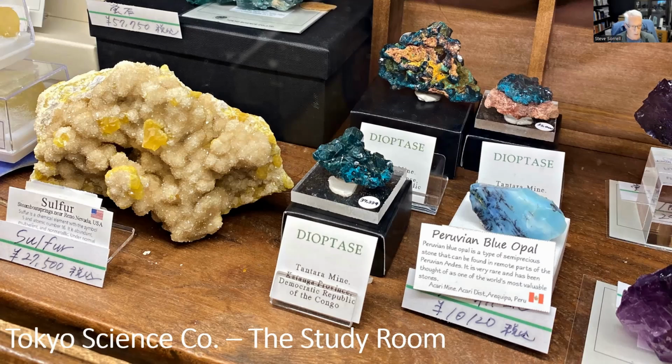But inside the one at Ueno was this place called the Tokyo Science Company, and the actual shop was called the Study Room. It had minerals in it, which was quite a surprise. So they didn't have any Japanese minerals, but they did have a range of things. And just in terms of pricing, that sulfur on the left-hand side, 27,500 yen. That at the time, with the exchange rate as it was when we were there, would have been about $270 Australian, so probably about $155, $160 US. That gives you an indication of the sort of pricing of these minerals.